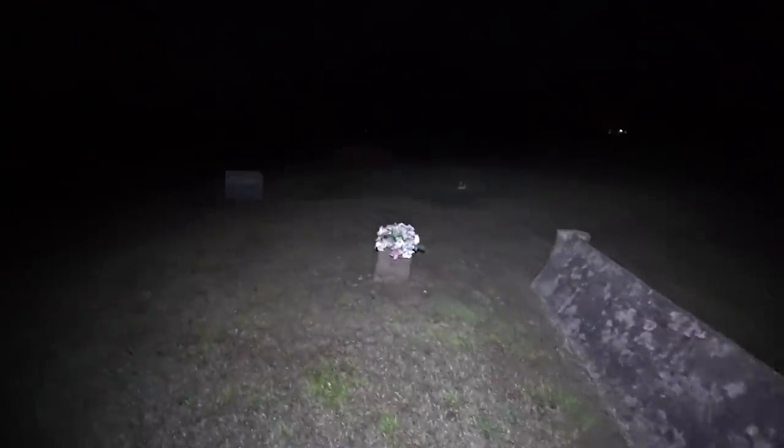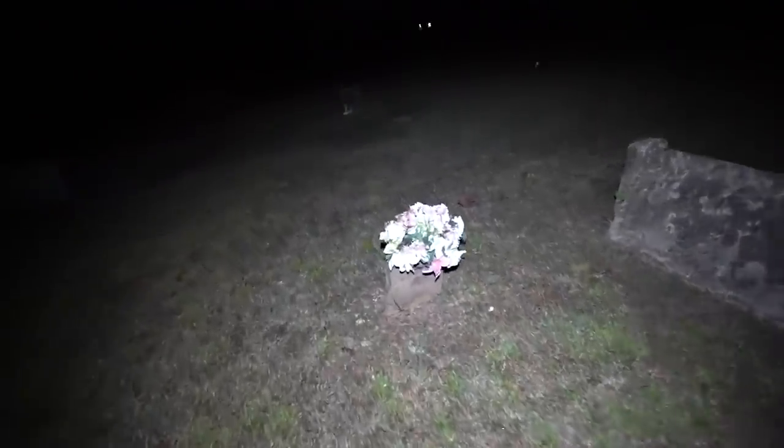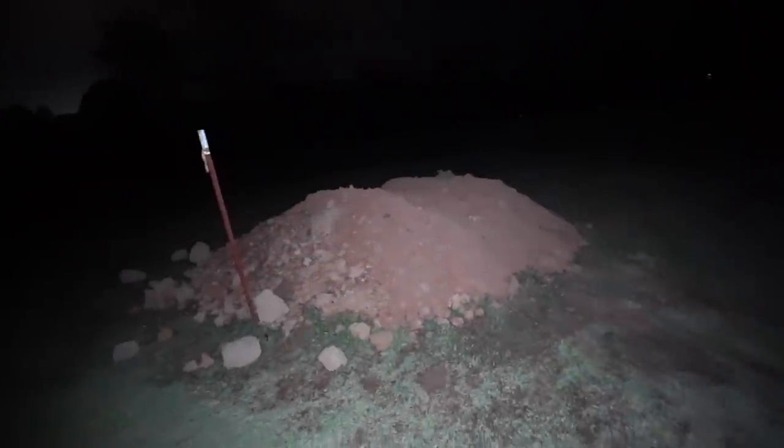Yeah, so, I mean, it seems like maybe some of the locals or maybe the church comes out here and takes care of the place. What is that big dirt mound? That is dirt from where they more than likely buried someone. They dug through the ground. Whoa. Okay. Oh, it felt like a big hole. That probably came from that grave that we just came from right now. Yeah, that happened not long ago.